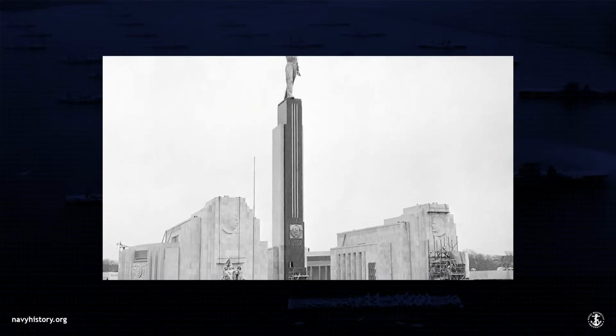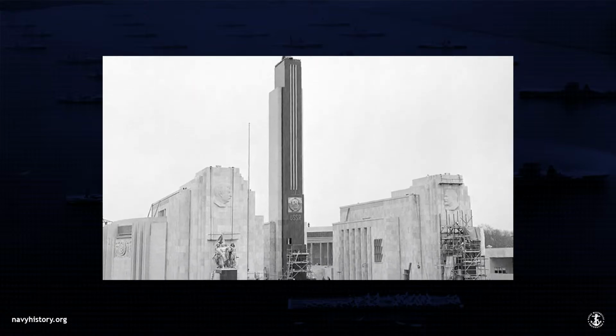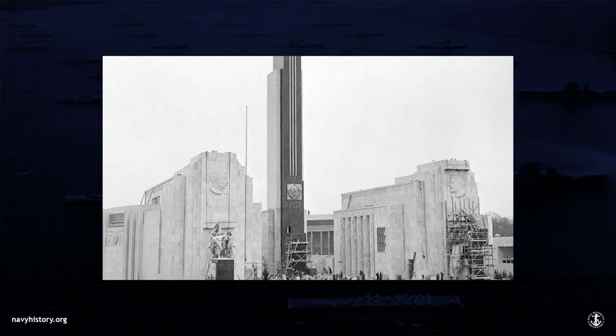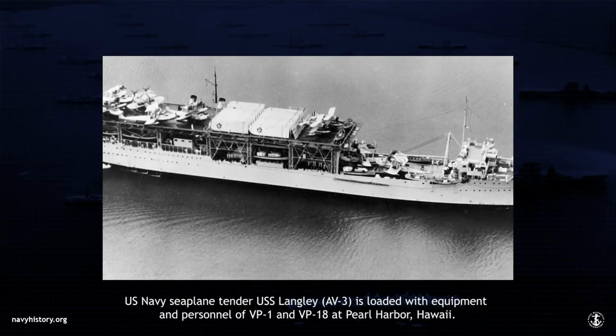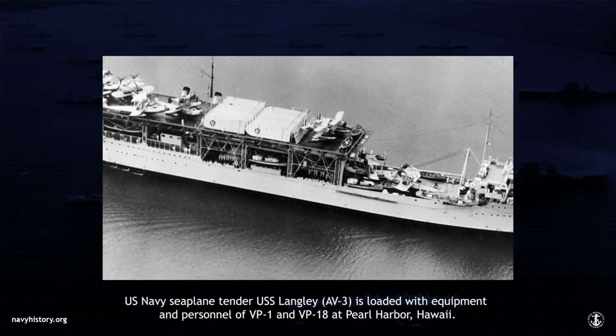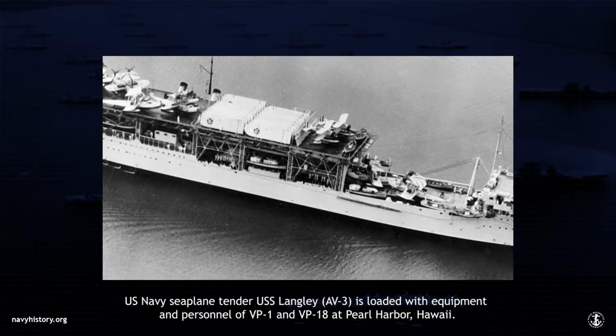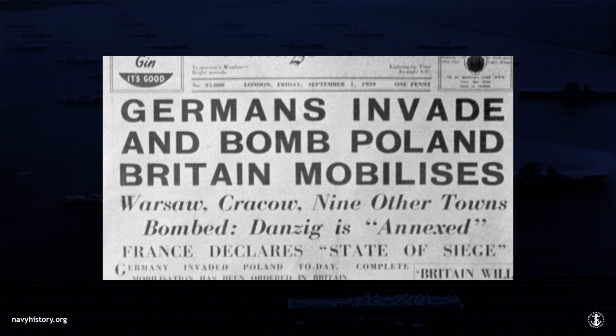As Langley's crew joined with New Yorkers to marvel over such inventions as television, events overseas factored into the seaplane tender's immediate future. With Japan and China in open conflict, Langley was ordered to Pearl Harbor as a precautionary measure. With the German invasion of Poland in September of 1939, Langley was then sent to Manila.